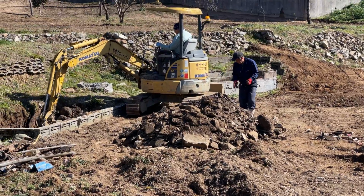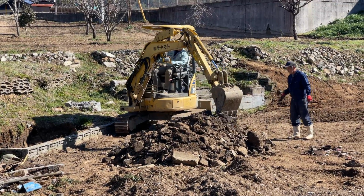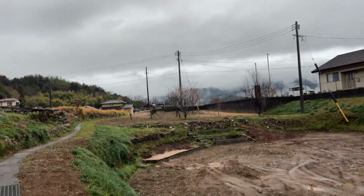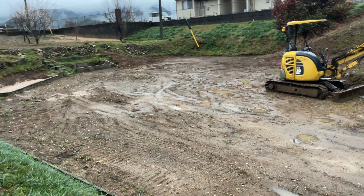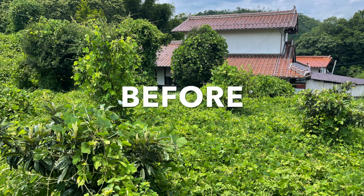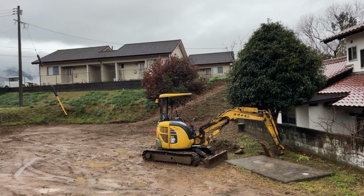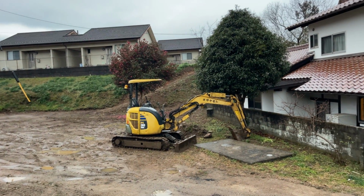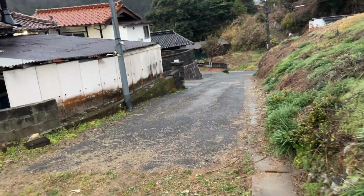We have a crew doing a lot of work on our backyard here. As you can see, there's a video of this coming up. They've been working a lot on the upper backyard. The lower backyard is quite muddy right now because it's been raining for the past couple of days. And then over there, you can see a little path going up to the chestnut trees. And let's see, let's make it down to the car.